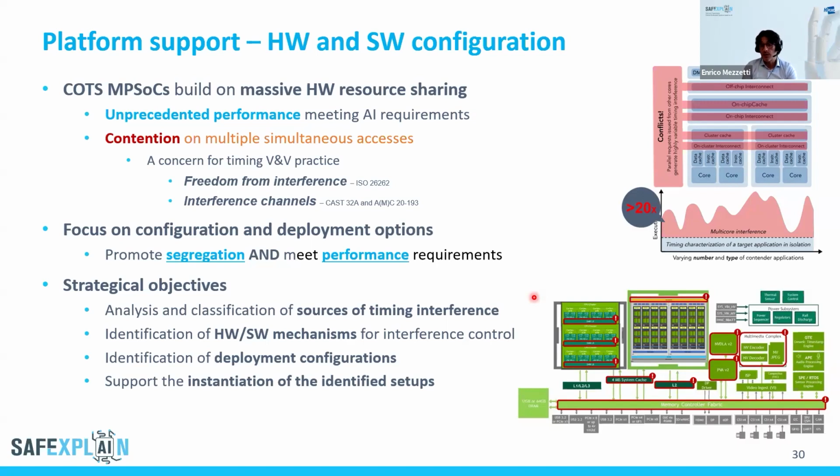This same concept is very well acknowledged in functional safety standards and regulatory documents. It is mentioned as freedom from interference in ISO 26262, or corresponds to the concept of interference channels referred to in MC 2183 for avionics. The focus here is on providing the right way of configuring and deploying the system software on the hardware side to promote segregation between components and to meet the performance requirements at the same time. These may sometimes be conflicting objectives.